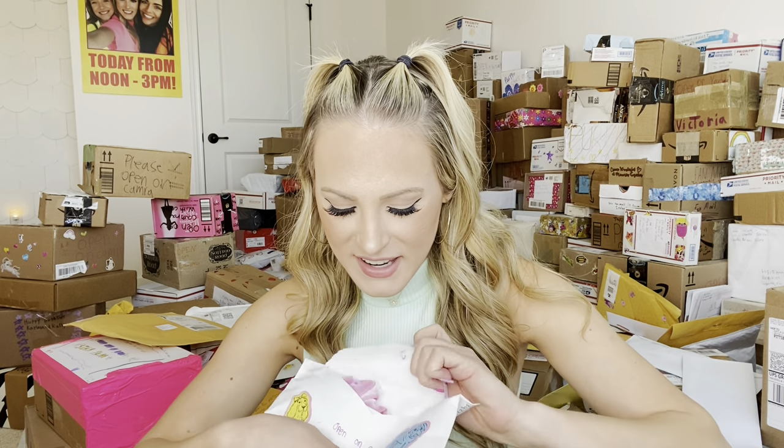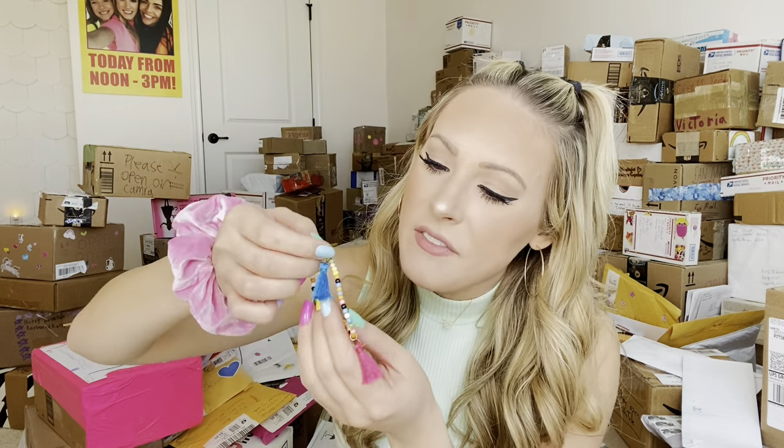All right, Valerie from Florida. Let's see what she sent me. Oh my goodness. So first of all, I see a very velvety pink scrunchie sticking out of the letter, and it's so beautiful. Thank you so much. I love scrunchies. And she also sent me this homemade bracelet, which is amazing. I love the colors. I love the pom-poms. It's so unique. So I'm going to be putting that on.